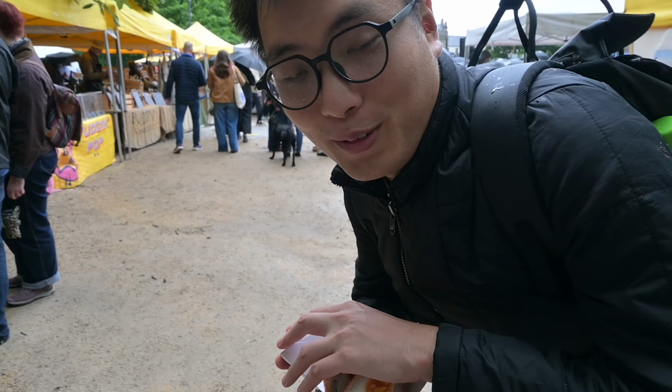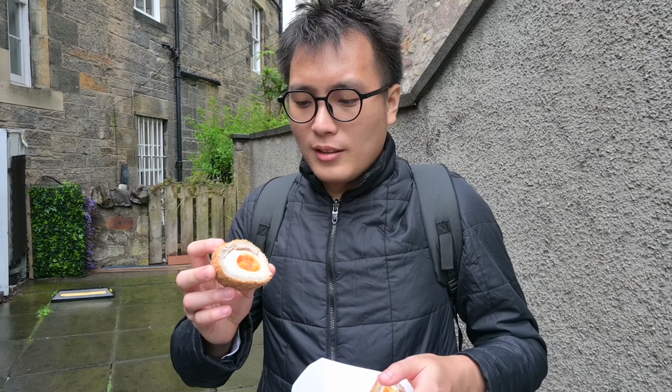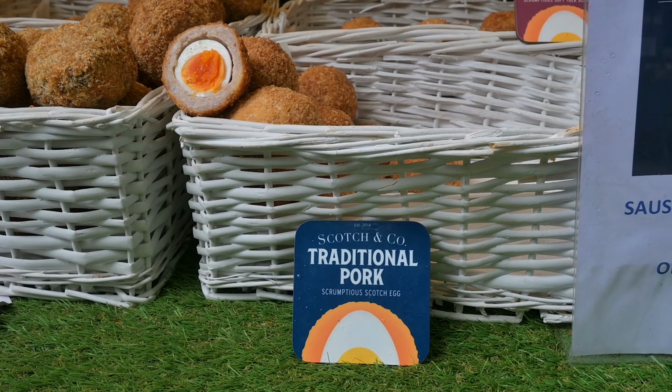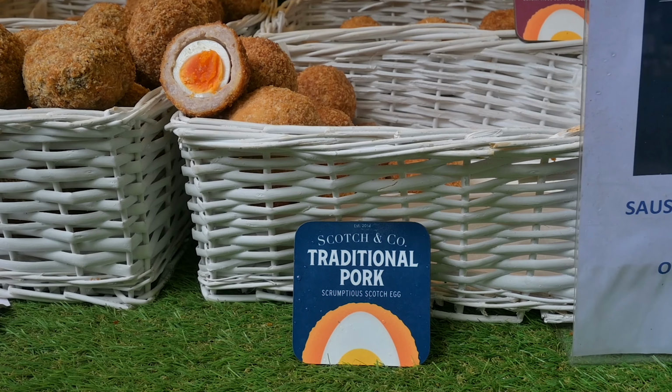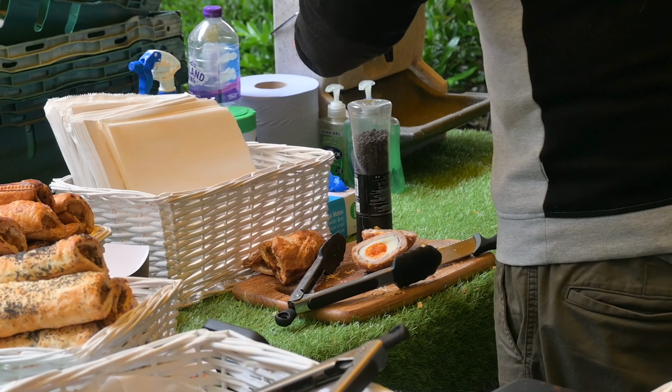It's raining right now, so I'm just protecting it from the rain. We got something like a stuffed ball, but inside there is an egg, and we got this traditional flavor. So I think it's really interesting. Not so sure what the exact name for these are, and we asked the person to cut it in half for us and have him lightly salt and pepper this ball. So let's see.